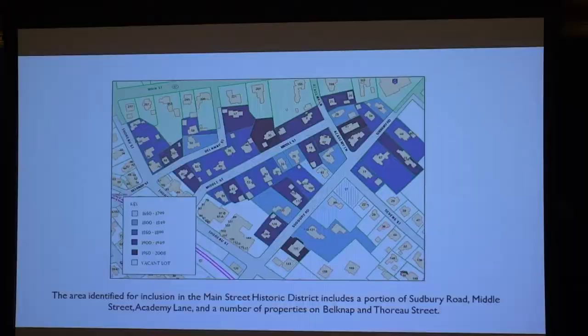I have one selfish question, which is, if you look at the map, we are in the elbow of Belknap Street. Which one are you? 58. Across the street. That one? That's 50. So go there. That's our house. We are not on this street, but if you're walking down Belknap Street, you can see the back of the house. Are we in the historic district, given that we're not on the street?